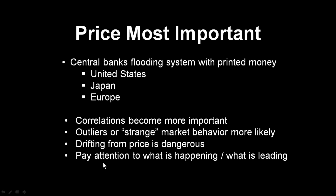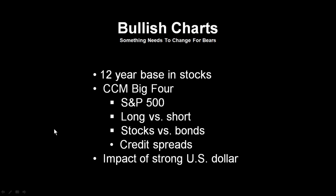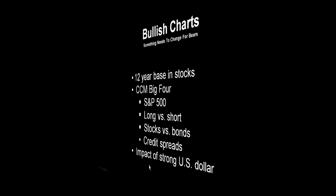We just pay attention to what is happening, not what we think might happen, and we pay attention to what is leading. In this video, we'll cover numerous bullish charts. As they sit now, something needs to change for the bears. We'll look at that 12-year base in the stock market. We'll cover what we'll term the CCM Big Four, these charts here, and we'll look at the impact of a strong US dollar on past market scripts.